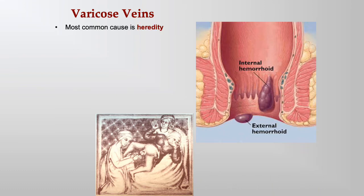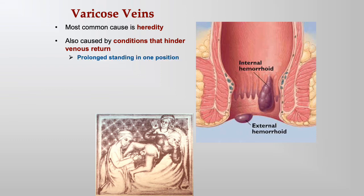Most common cause is heredity. They are hereditary. So if your parents and grandparents have them, you probably will too. Also caused by conditions that hinder venous return, so people who are on their feet a lot during the day, standing particularly. Remember the skeletal muscle pump. If you're moving around, then blood is not really pooling. But people who stand in one place, the blood pools, and that can put some stress on the vein.